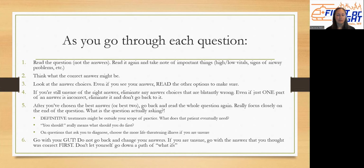You'll commonly see these 3 types of questions asked. The most common one is probably the one I put in the middle here. It'll say, what should you do? And really they're asking, what should you do first? And this is a good time to think back to your medical assessment. What comes first on the medical assessment? What would I do first?